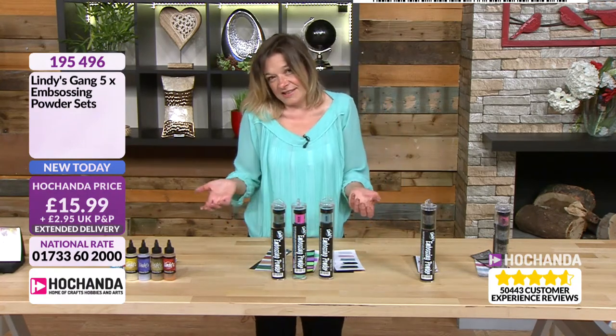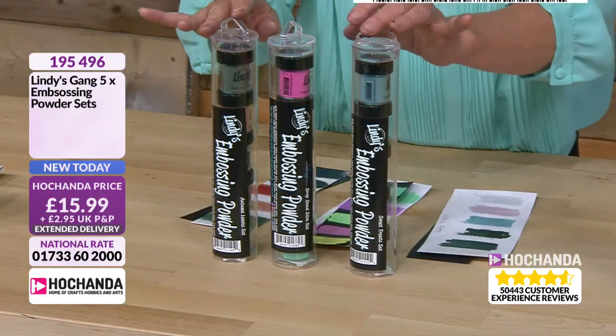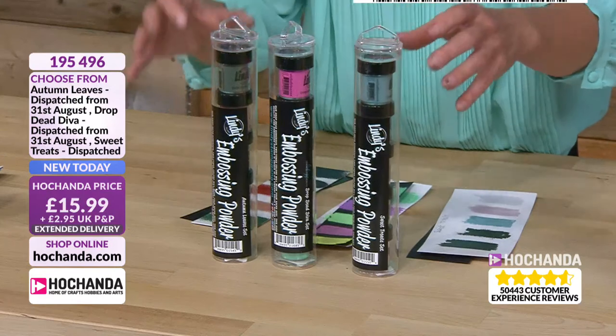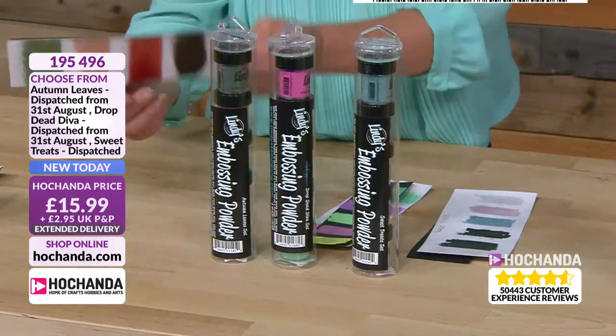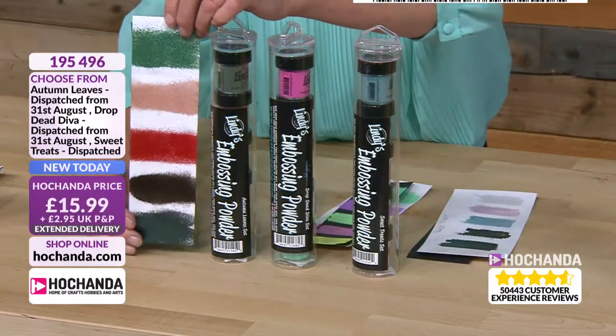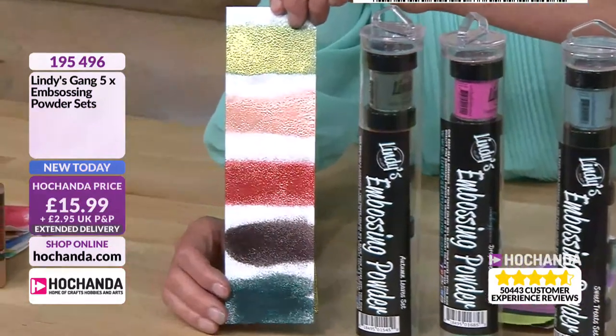I've been playing with these, they're gorgeous. Now, you've got a choice again. You're not getting all three. This is a choice. Your first choice. Look at these embossing powders. Your first choice is autumn leaves. Look at those, gang. These are just divine.